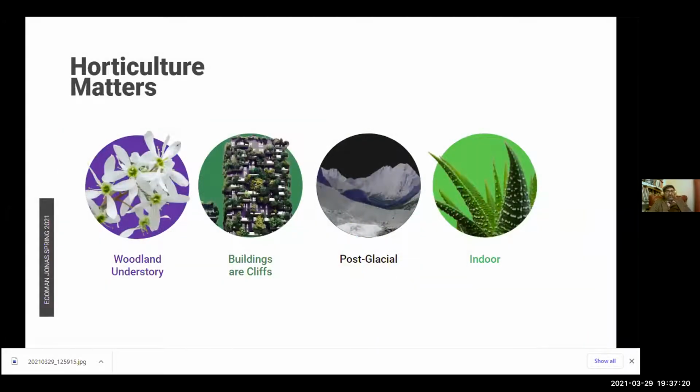We're going to do four ecological references, and I wanted to start where Stefan Weber left off. If you remember last month, he was talking about woodland understory, but he also talked about rocky woodland understories, and sort of started to get into an area where it's not just a woodland understory, but there's even more depth to it. So we're going to look at buildings or cliffs, and when a woodland understory reference kind of breaks down, you get into this buildings or cliffs reference. And then that breaks down too, and you start getting to this post-glacial reference. So we're going to explore that a little bit.